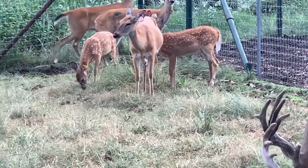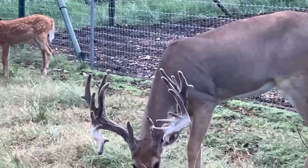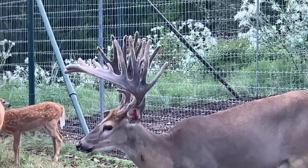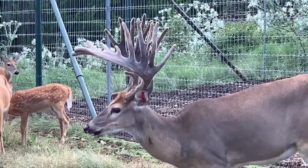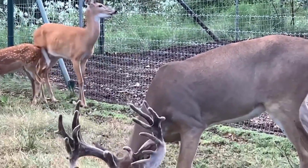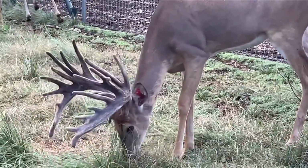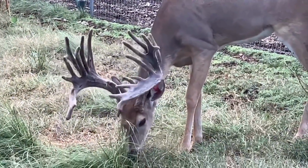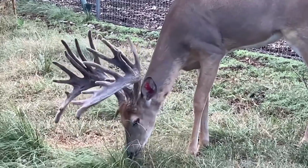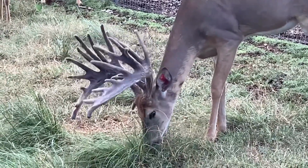We're trying to get a hold of some game cameras and put them on these poles, where we can watch them scrape that velvet off. I don't know if I'll get that done. We've just got so much on our plate right now. But Whitey, you are a masterpiece. What can I say? You are absolutely a masterpiece, an incredible deer, and I sure like Whitey.